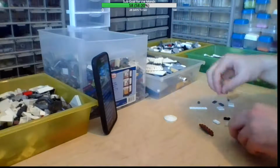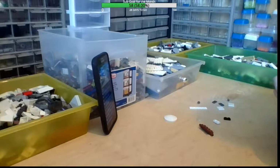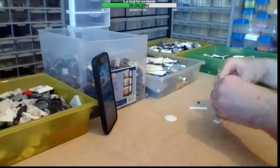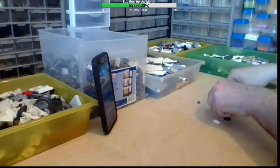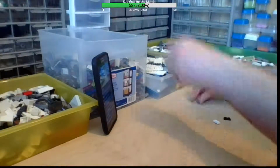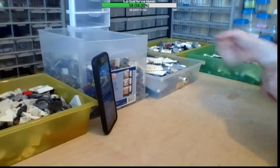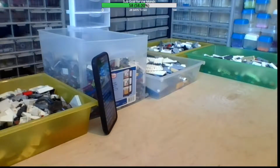But I'm hoping I can purchase the rest of the parts for those clones tomorrow. Hopefully my account or my PayPal or my card just kind of fixes itself. If not, then I have to figure out who I need to call to be like, yo, what's wrong with my card? Or what's wrong with my PayPal? So we'll see on that.